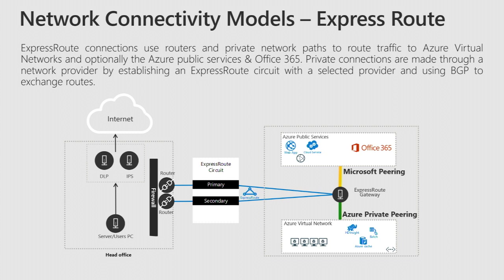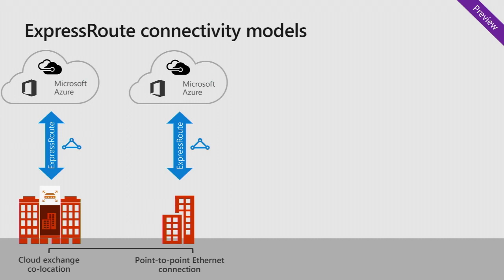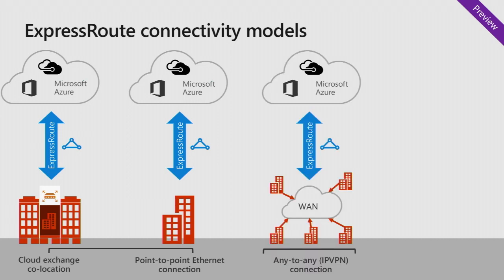Again, there's a session linked at the end which goes into more detail on the different models we have for ExpressRoute. We have Cloud Exchange Colo, where you can put devices in a rack in Equinix, for example, run your own circuits in, and use their cloud interconnect to connect to Microsoft. We can use point-to-point Ethernet connections or any-to-any IP VPN. We work with vendors like BT, for example, who can create ExpressRoute and make it part of your MPLS. And at Ignite, we announced ExpressRoute Direct, a mechanism to provide 100 gig throughput for those customers who send a lot of data between Azure and on-premises.